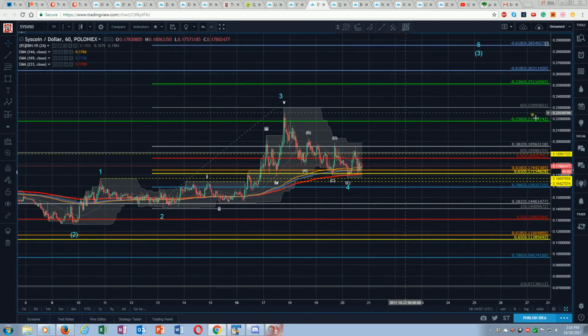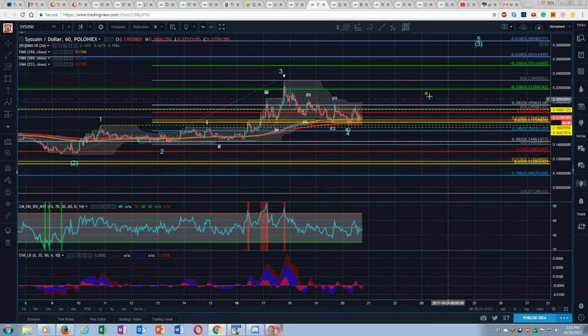So there's a lot of potential here, and you can be aggressive, but we don't have a lot of clarity other than we're in some sort of corrective action, and we know we've got a hard pivot here. If it takes this out, then our count is wrong, and we reevaluate. Not a lot of help here from the oscillators.